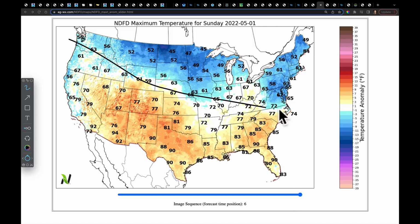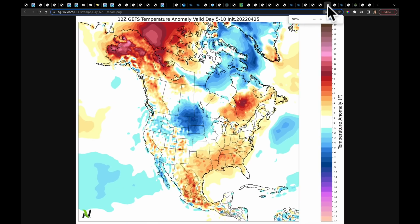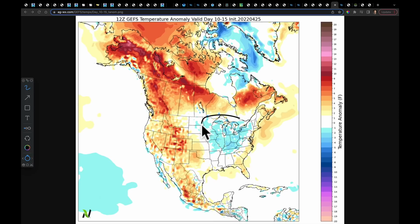So we tend to split the country north-south. Looking out there beyond that time period, day 5 through 10, again, see the split? When you look out here, day 10 through 15, this is the trough exiting, but we're now seeing the models becoming less aggressive on the extent of that cold. Now that means if windows do open up, the temperatures are starting to behave. And the risk of a late season frost, especially in the eastern Corn Belt, is beginning to diminish. That's what I'm thinking about.